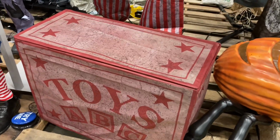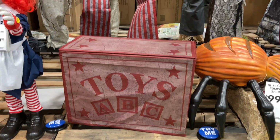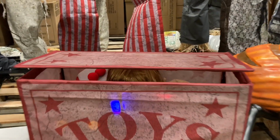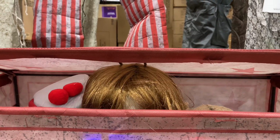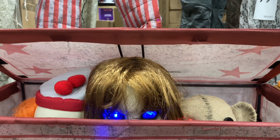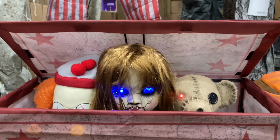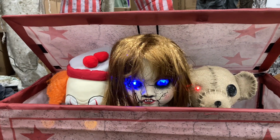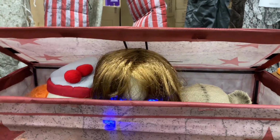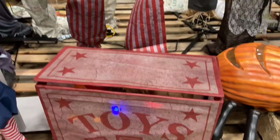Here we have the haunted toy box. Doesn't seem to be coming out all the way, but you got a small look at the faces. I mean, the reskin's all right. I prefer the original one, honestly.